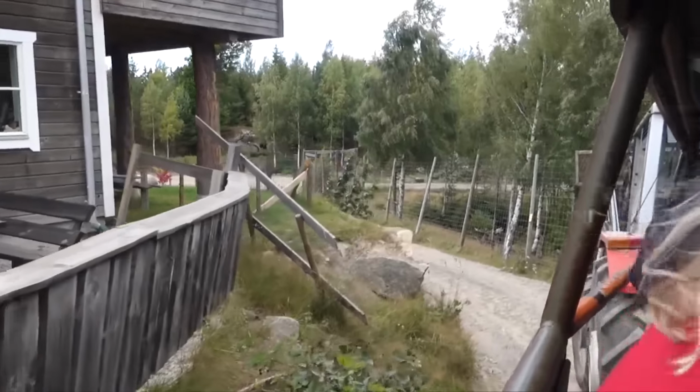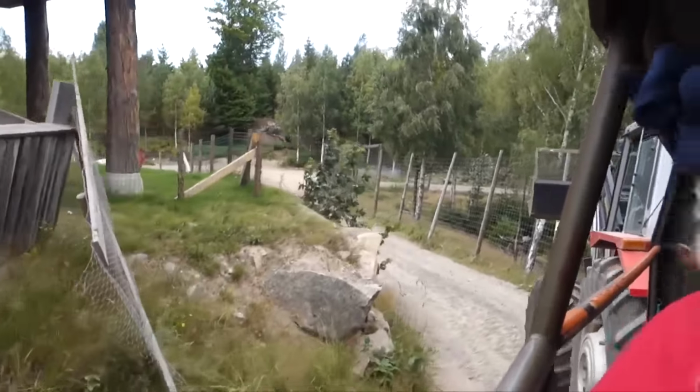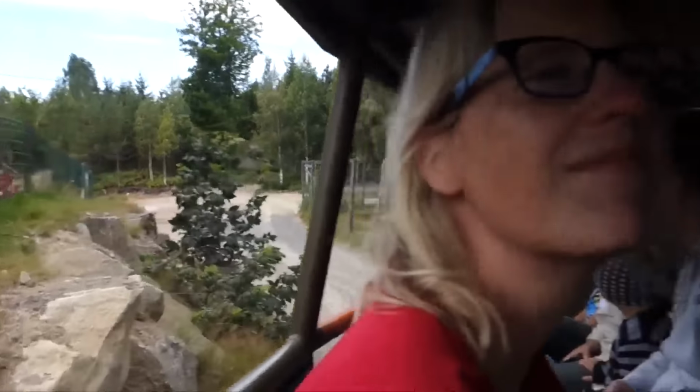Okay, and we're off in the tractor on our way to the moose. And with this tempo, it will take us some time, but you know what? It's fun.